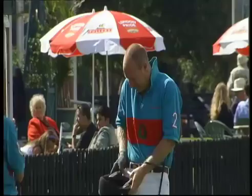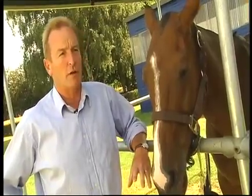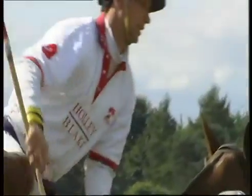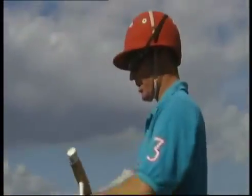Oliver Ellis is manager of the Guards Polo Club. They're really a working horse. They're working all the time, they're being exercised a lot of the time, they're playing matches 2 or 3 days a week. It's hard work. Not only is polo one of the world's oldest and fastest games, it's also one of the most grueling.